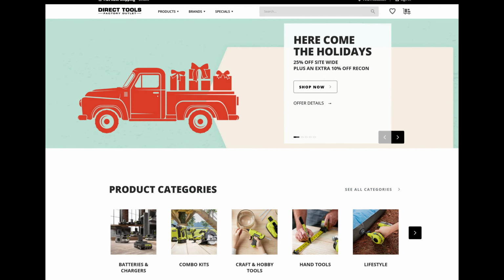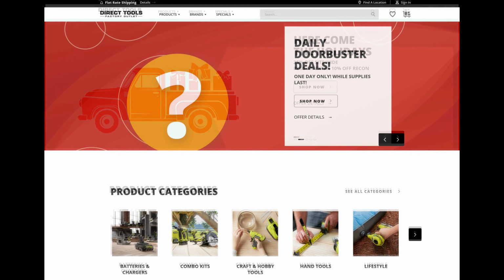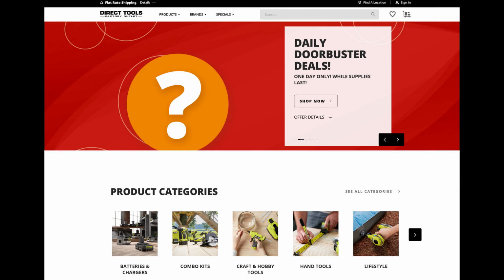And last but not least, we have Tool Direct's website. They are currently offering a 25% off site-wide discount, as well as an extra 10% off on their factory reconditioned tools. So this is a fairly decent way to go if you're looking at buying some Ryobi or Ridgid tools. Just remember, you still are going to have to pay that $14 shipping fee, since there is no free shipping over there.